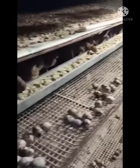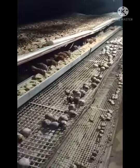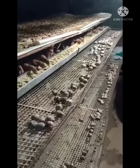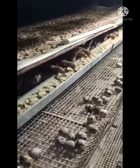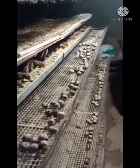My father is actually helping me with my quail farm. He is the one who sometimes does the feeding, the watering, and cleaning their manure.